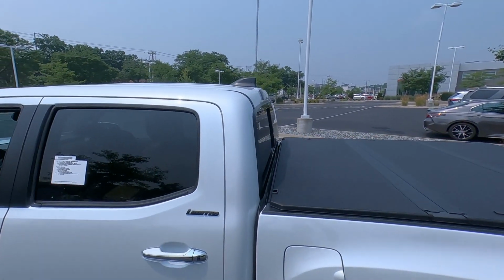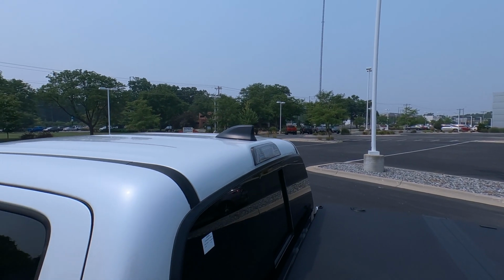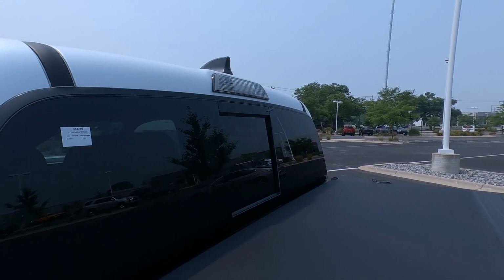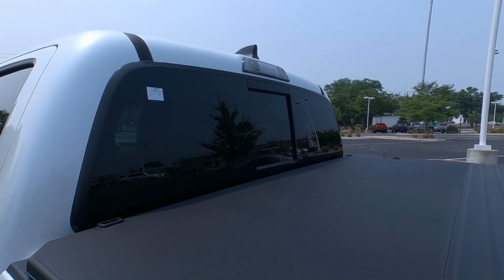Kind of surprised, but they have a black shark fin antenna. Would have thought that would be painted color to match like everything else is. There's your bed light right there. Privacy glass on the rear window, and that's a power sliding window standard.